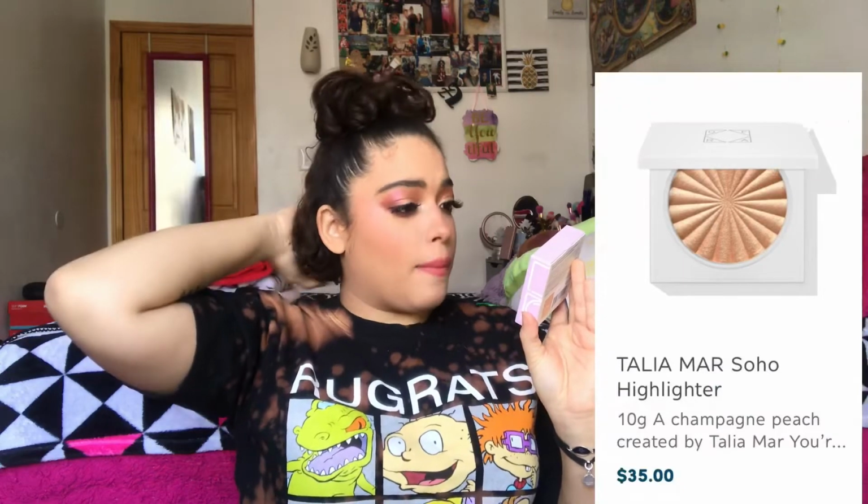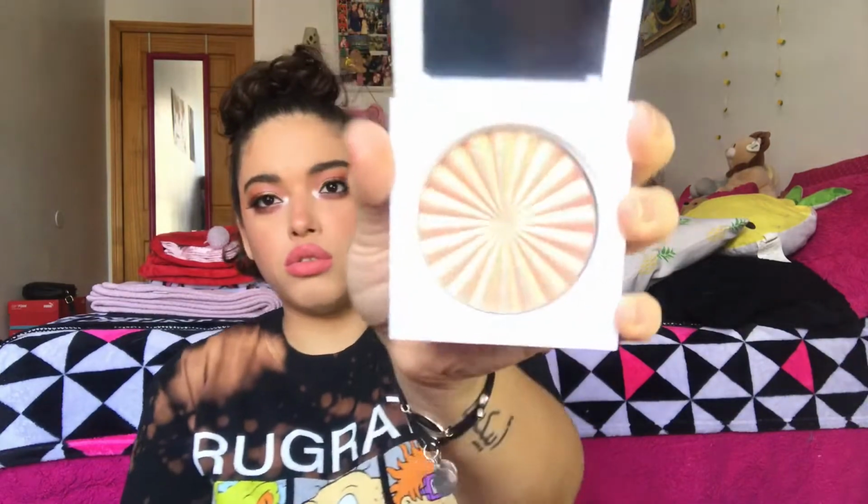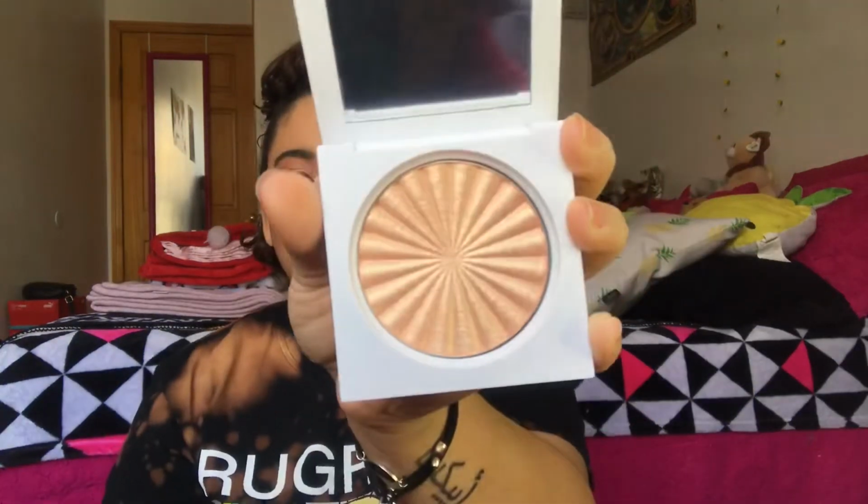Ooh, okay. It's a highlighter. The Talia Mar collab Ofra highlighter, liquid to baked formula, creates show-stopping pigments that melt into skin. And this is in the shade Soho. Oh my goodness, I freaking love their highlighters. Yeah, so it's a collab with Talia Mar, and it's in the shade Soho. So let's just open this. Oh, this is so pretty. Oh, look at that. So let's just swatch it.